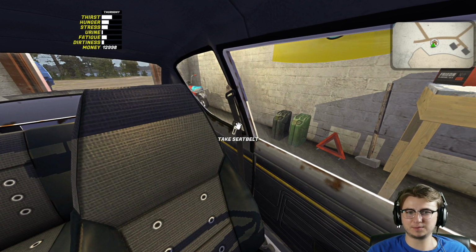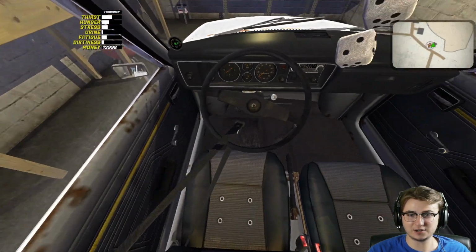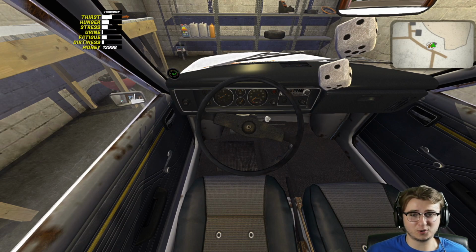And then I'm going to do something so many of you have been suggesting I do, and that is taking our seatbelt and actually fastening that thing. So just in case, you know, God forbid we flip the vehicle again for the 5th or 6th or 7th time.